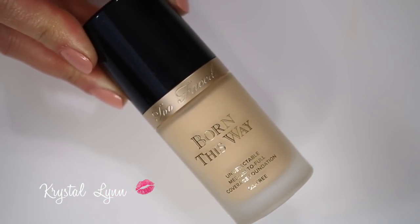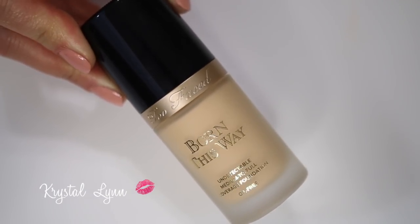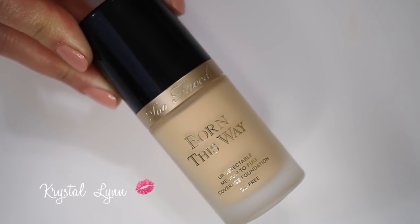The color's perfect. It's a light yellow undertone, and this is an undetectable medium to full coverage foundation. It's oil free. I just love the way this foundation looks on the skin. It just looks so natural. It doesn't look heavy. It doesn't look cakey. It doesn't accentuate pores or fine lines. It just looks beautiful on the skin.